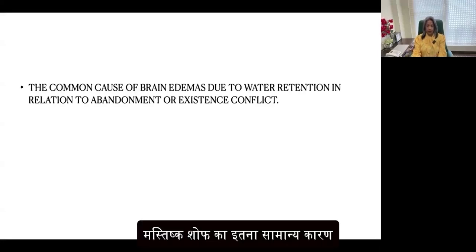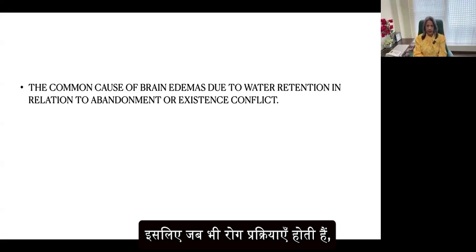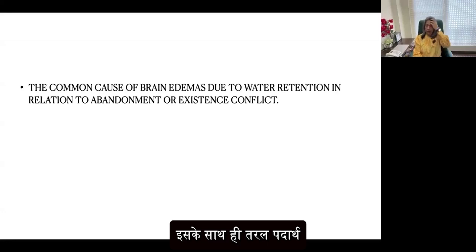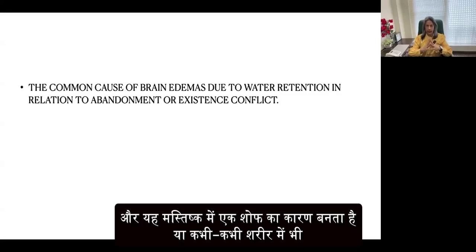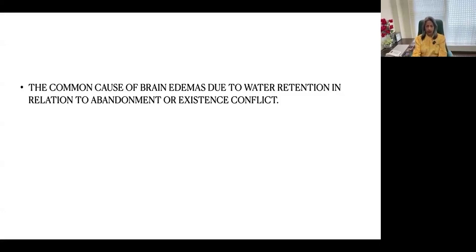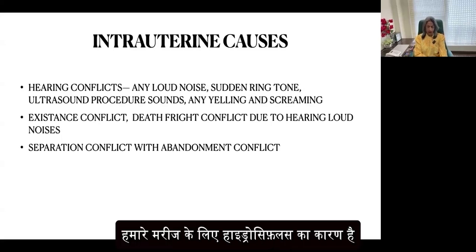So the common cause of the brain edema is water retention in relation to abandonment or existence conflict. Whenever there are disease processes, whenever there is alteration in the health, along with this the fluid accumulation process of the body is triggered, and this causes edema in the brain, or even sometimes in the body, to make the whole organism feel safe. So here is the reason of hydrocephalus for our patient.